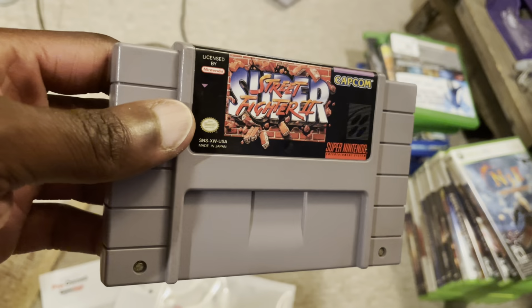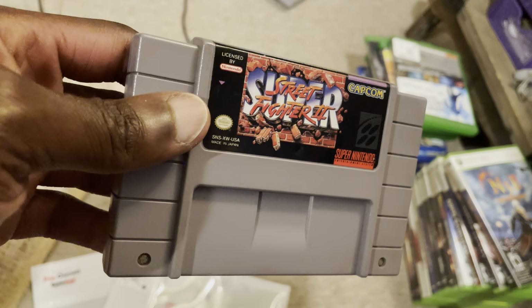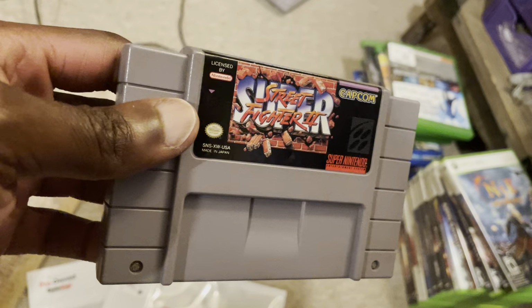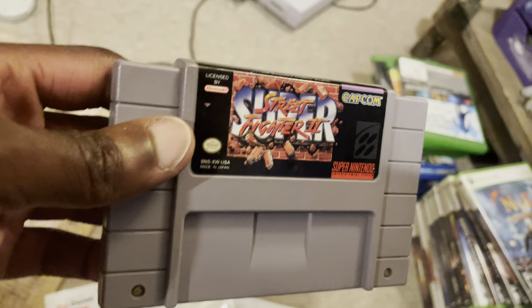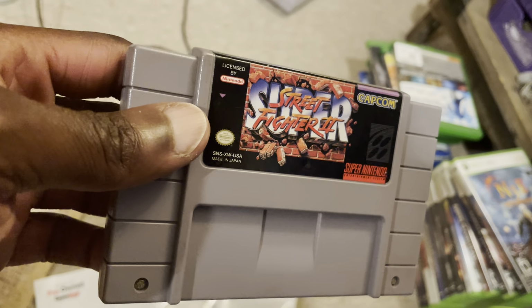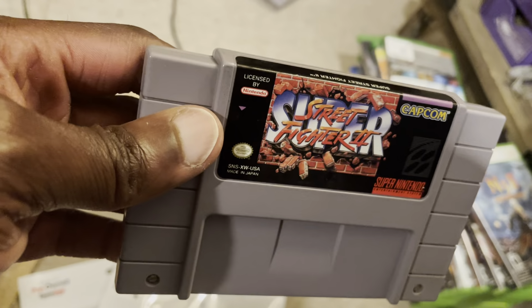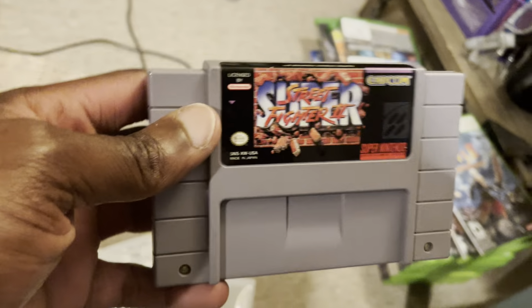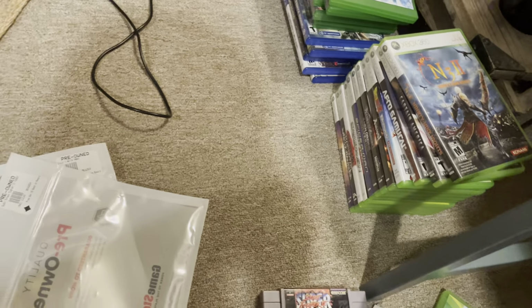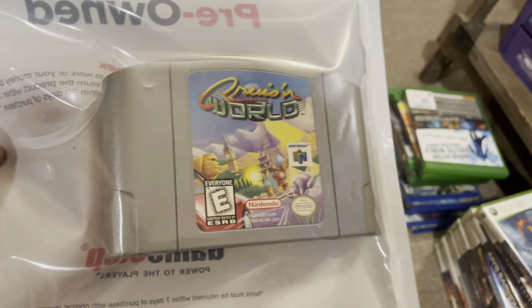Actually, this wasn't on a shelf or anything. I was just in there, and one of the workers, they kind of know that I usually buy older games, and I just asked. They had an N64 game in their hand, and I asked if they had any other retro, and she pulled this game out. So I was pretty stoked to see this one. I picked this one up, and then they also had this copy of Cruisin' World.